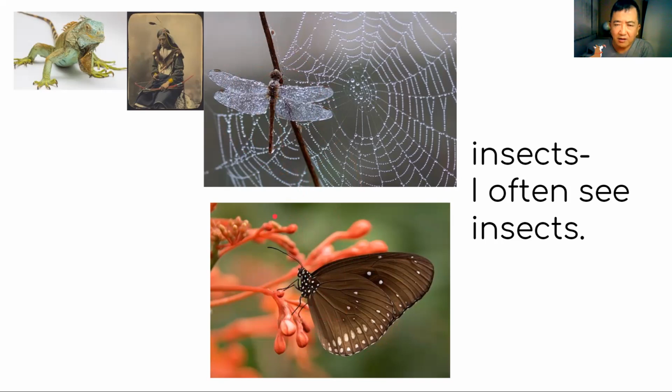Insects. There are other insects that we often see. For example, ants. Ants are insects. Cockroaches, the insect that I hate the most, okay? Cockroaches are also insects, okay? So a dragonfly is an insect. A butterfly is an insect. Ants are insects. Cockroaches are insects. So insects. I often see insects.